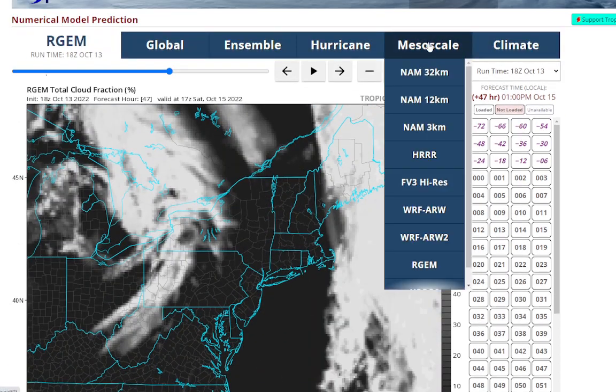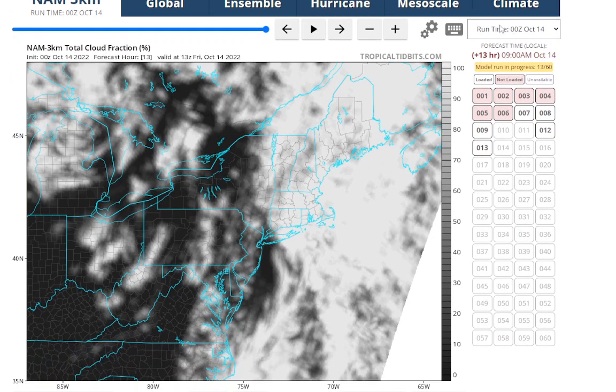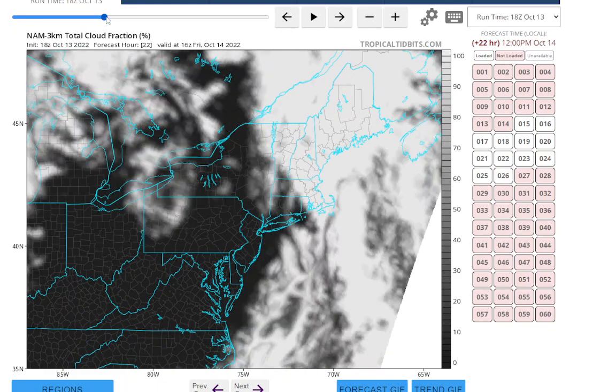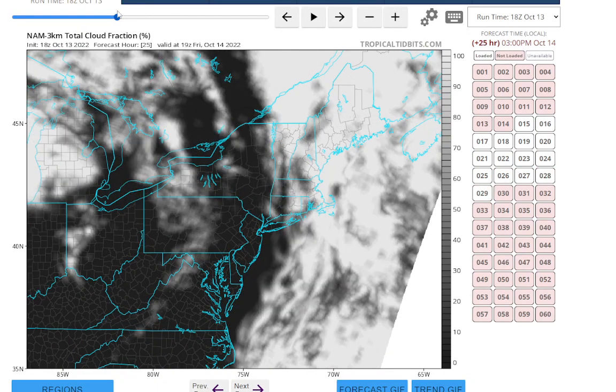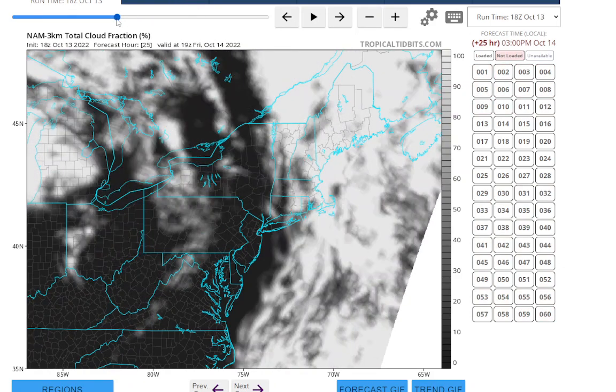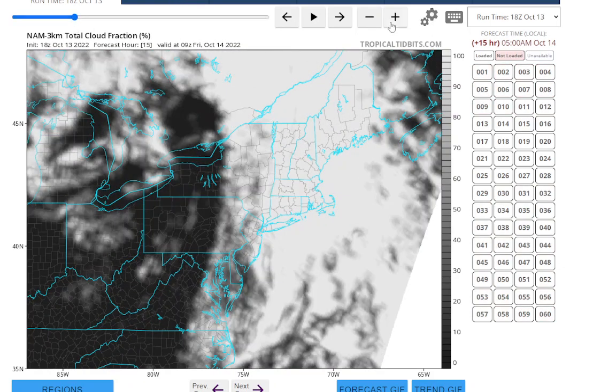The models are showing different outputs for this clearing for tomorrow. So let's go to the NAM model, which will be the next model we can use. The NAM model pretty much has the clouds lingering more over Long Island versus New Jersey. But I'll use one more model for the skies when it comes to this.